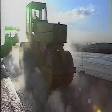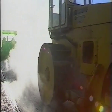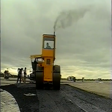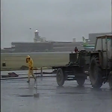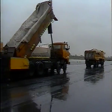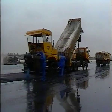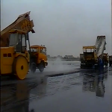The runway shoulders were constructed of asphaltic concrete, providing the necessary strength and protection against erosion, and also giving a good color contrast, delineating the runway edge for pilots. Extensive overlays of asphaltic concrete were constructed where the new runway adjoined existing pavement.